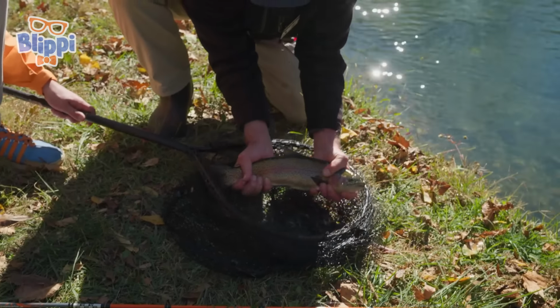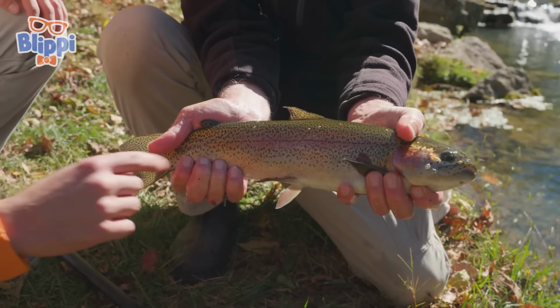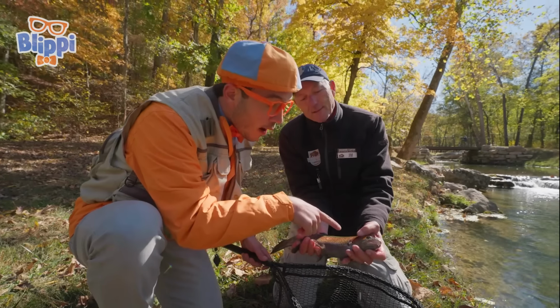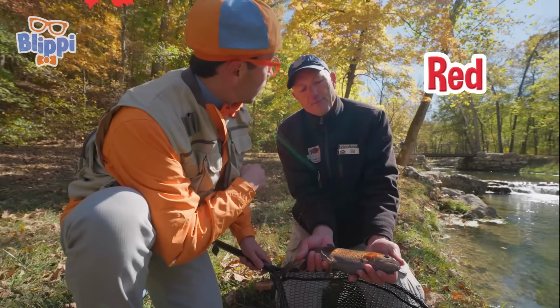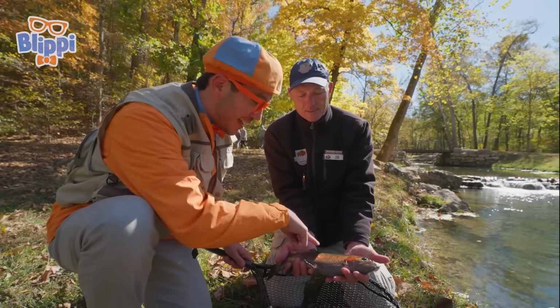There we go. Oh, look at him. Yeah, look, it's the fish's tail. And whoa, what are those right here? That's called his gill plate. Wow. And it's a male. Whoa, it's so colorful. See that red gill plate? They get like that in the fall when they're spawning. The males get really colorful. Whoa. And look, it has a lot of spots.